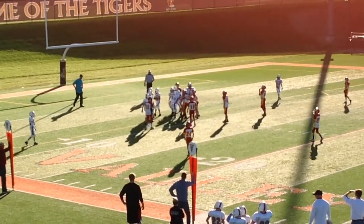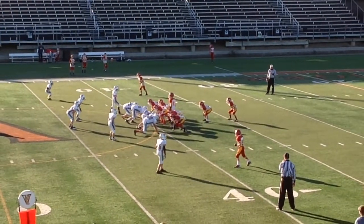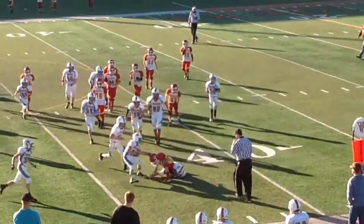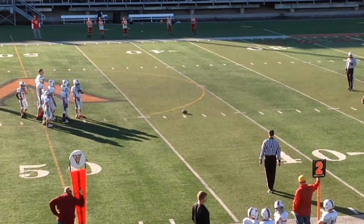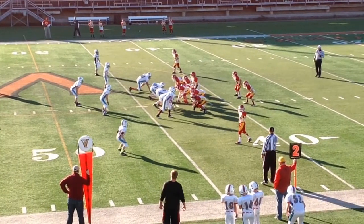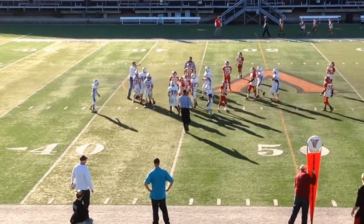Taking a knee, Dolphins. Bell hands to Bravo. Makes his way out on the left side. Still fighting for yards. Already taking a long time. Hands to Bravo, makes a cut up the middle, and is going to be dropped at the 4.